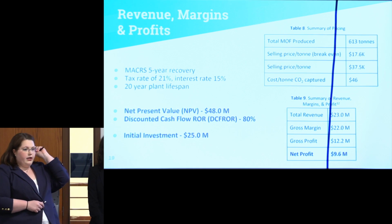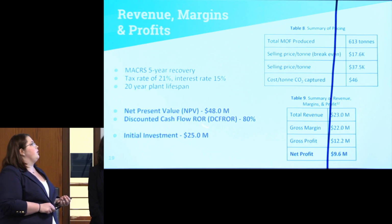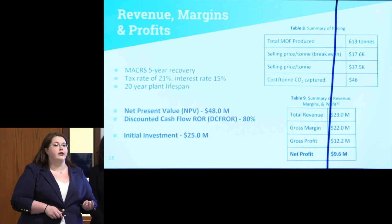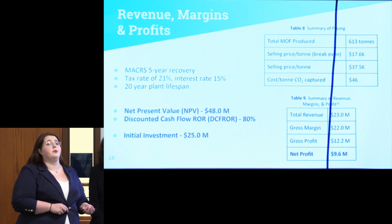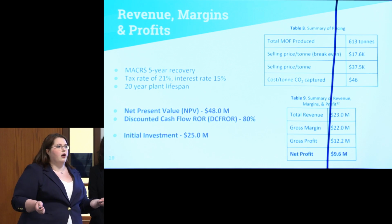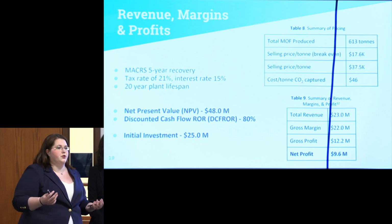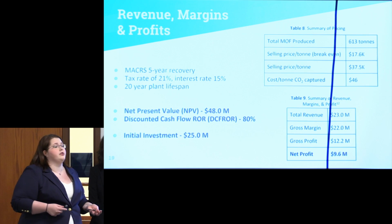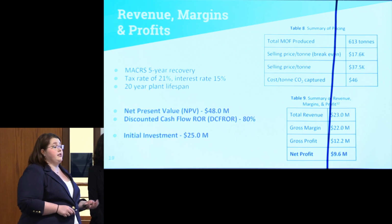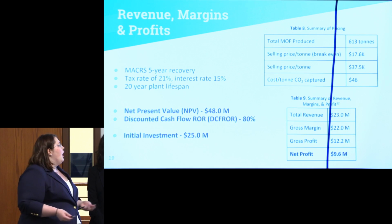And over that 20-year plant lifespan, our net present value would be about $48 million with a discounted cash flow rate of return of about 80%. Now, what that discounted cash flow rate of return is, is basically the highest interest rate that we could be paying and still turn a profit after those 20 years. So 80% is still very high, which shows that we have a very profitable process right now.